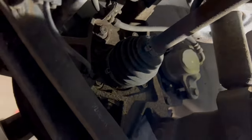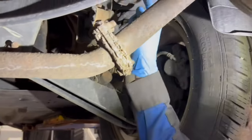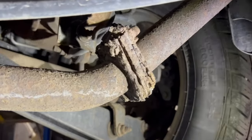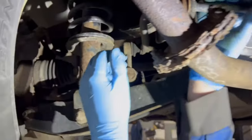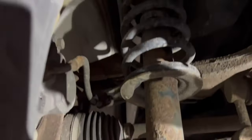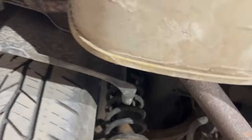We're looking at our CV joints. They look good. Rear struts aren't leaking. Sway bar bushings. Sway bar end links. Subframe bushings look good. Our exhaust is starting to get a little rusty, but not leaking yet. I don't see any signs of it leaking. Move over. Sway bar bushings. Sway bar end links. Check the control arm bushings. Check the condition of the mufflers, make sure they're not rotting away.